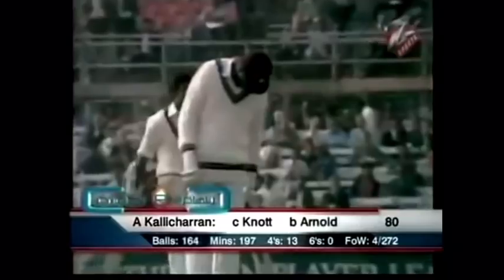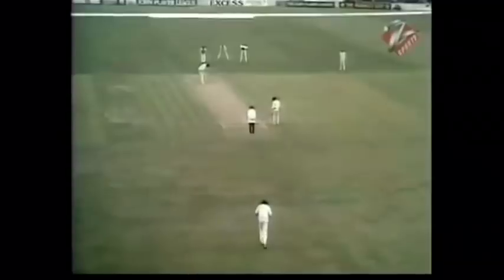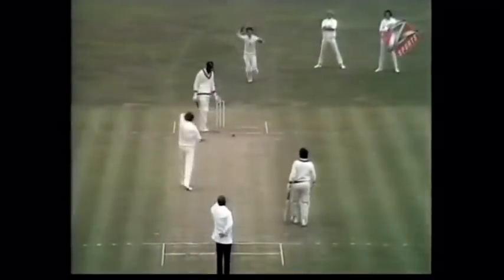Caught behind, really a bad shot to a wide ball from Geoff Arnold. No movement in that at all. A very tired-looking shot from Alvin Kallicharran to end this really excellent partnership. Very disappointed with himself. And a short leg just out of the picture there. Into the wind, Geoff Arnold. It's coming straight down the ground. And a big shout for LBW. He's given out LBW. My goodness, what a blow.